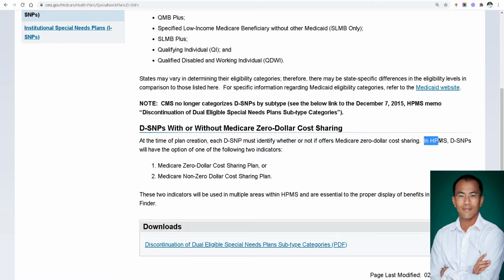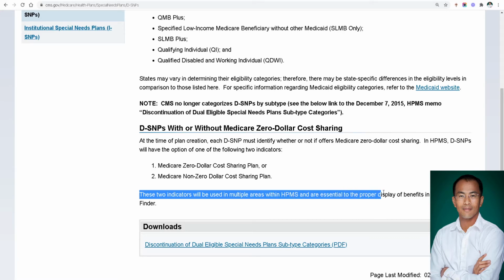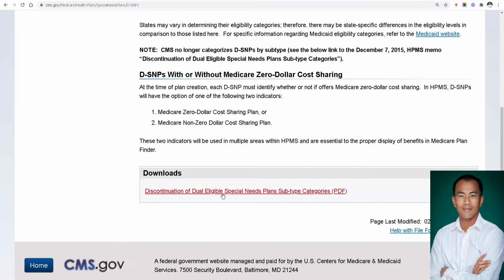So in HPMS, for D-SNPs, those two plan types will have the option of one of the following two indicators: Medicare $0 cost sharing plan and Medicare non-$0 cost sharing plan. All right, it seems like a double negative, but whatever. These two indicators will be used within multiple areas within HPMS and are essential to proper display of benefits in Medicare Plan Finder. And we're going to do that in just a second here.